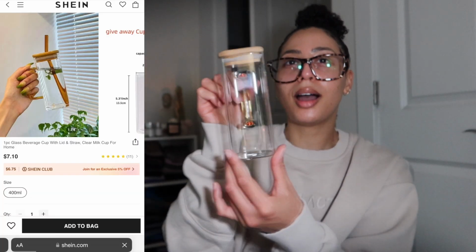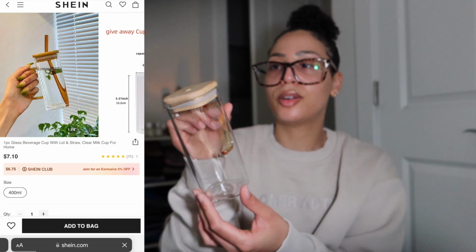Probably, I don't know what's my favorite, the ice cube trays, this, or the heart-shaped baking mold, or even this aesthetic tissue box. This would be cute in your bathroom. Put your lotion, you know what I'm saying? And it's bamboo, so it matches. It's cute. Oh, she's cute. Guys, they have the most aesthetic things over on SHEIN in the home section.